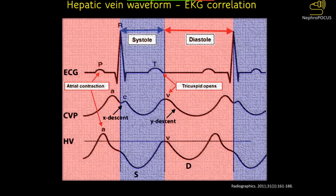And it always helps to have simultaneous EKG tracing when you're performing hepatic vein Doppler. The reason is the P wave corresponds to the A wave, and S wave occurs just after the QRS complex, and D wave corresponds to the diastole on the EKG. And you can see that the hepatic vein waveform is pretty similar to that of CVP waveform.